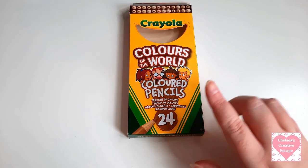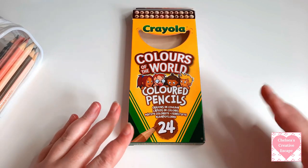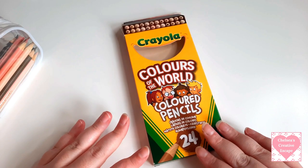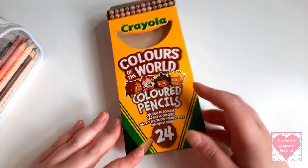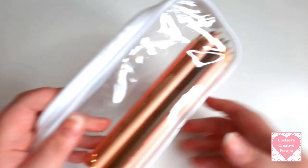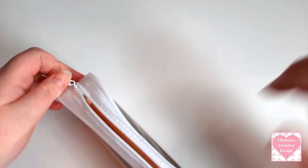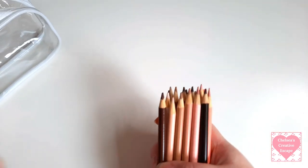set. I had wanted to try this for a while, and when I kept looking, they were like £5 to £10, but I saw them on offer, I think, for £3 something or £4 something. I can't really remember, with Prime delivery, so I just picked them up. So the pencils are going AWOL. So I have just put them in this pencil case instead of keeping them in the packaging.